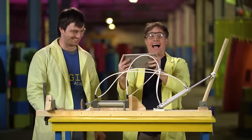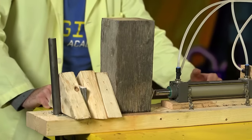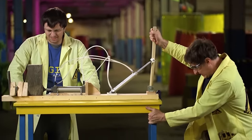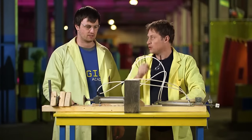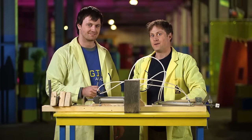Let's really challenge this press. Ha! A piece of wood. We tried to crush the wood, but we weren't able to get it to budge. So it's time to max it out even more. I think we're gonna need like a multi-story industrial-sized hydraulic press. You know where we can get one of those? I do. Awesome.